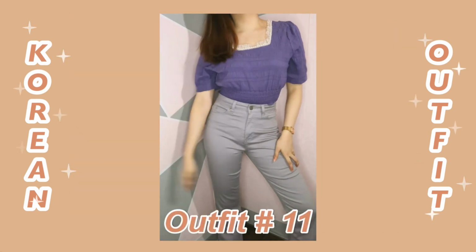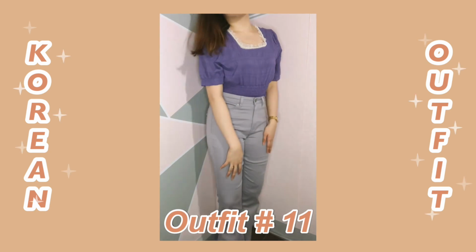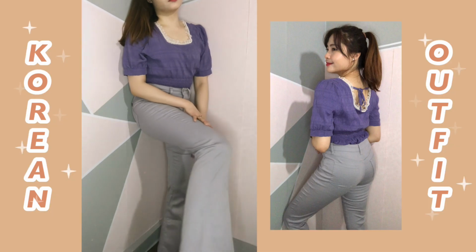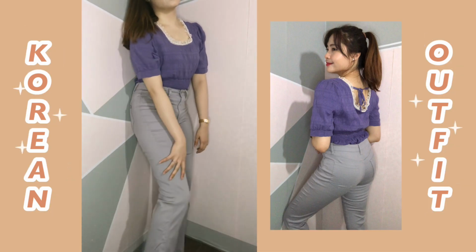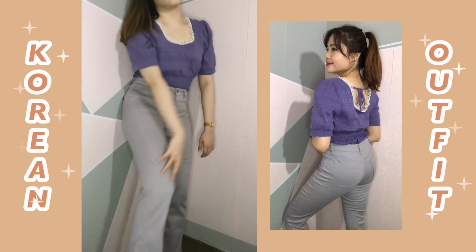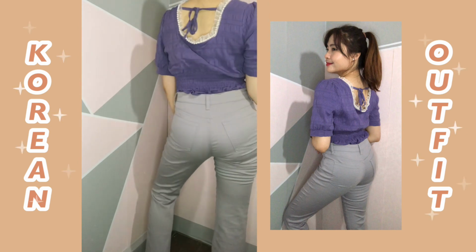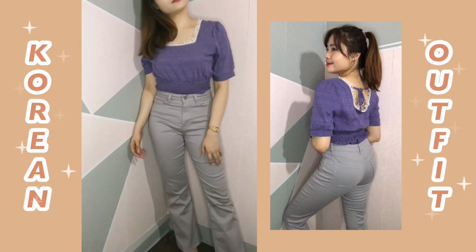So next is purple outfit. I just really like this color because ito rin yung favorite color ni Ayu. And these pants are also from Ukay-Ukay and yung style niya is pa-wide sa dulo. Yung color ng pants, it looks like gray sa screen but in actual, this is more of a lilac color.